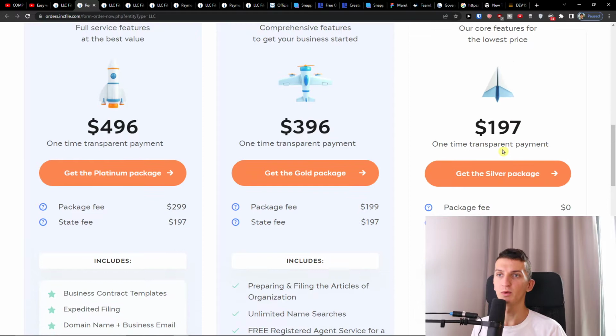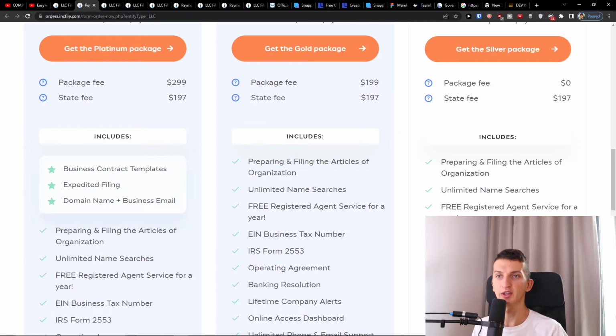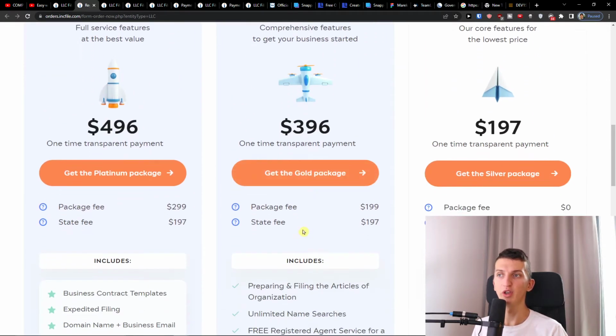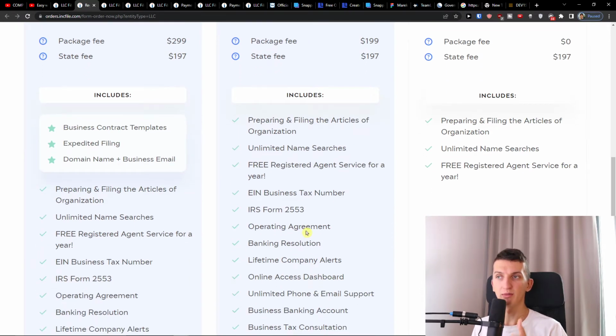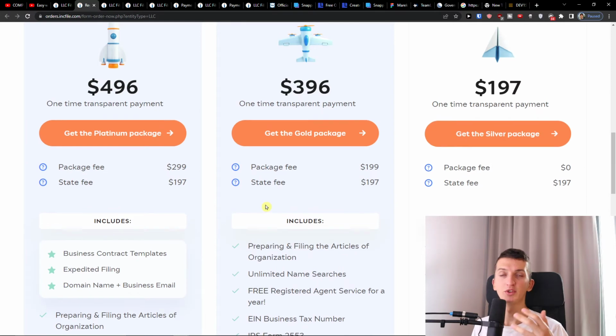With the silver version, you're going to have the basics: filing the articles, unlimited name searches, free registered agent service for a year. But I recommend going with the gold or platinum, only because with the gold, you're going to also have the business tax number, IRS form, operating agreement, unlimited phone and email support if you have any questions, and business tax consultation. This is huge here. And also the banking resolution. So in the gold, you're going to have covered most of the stuff.